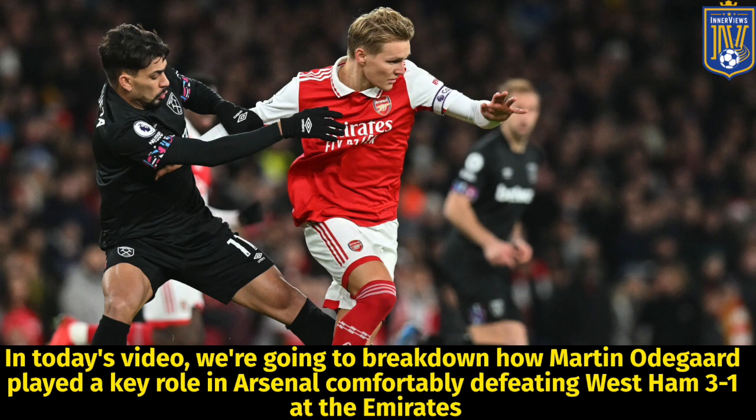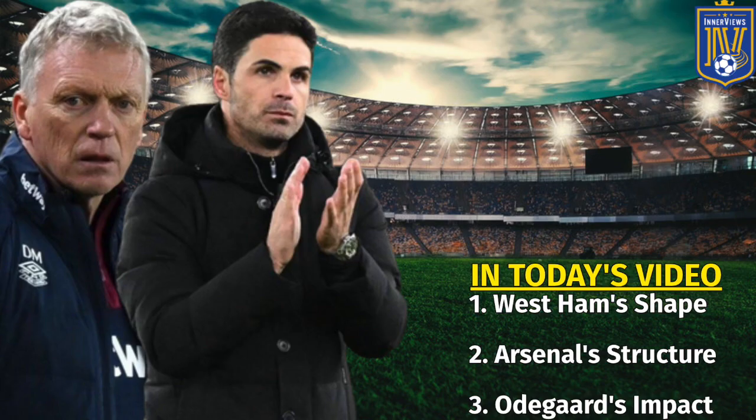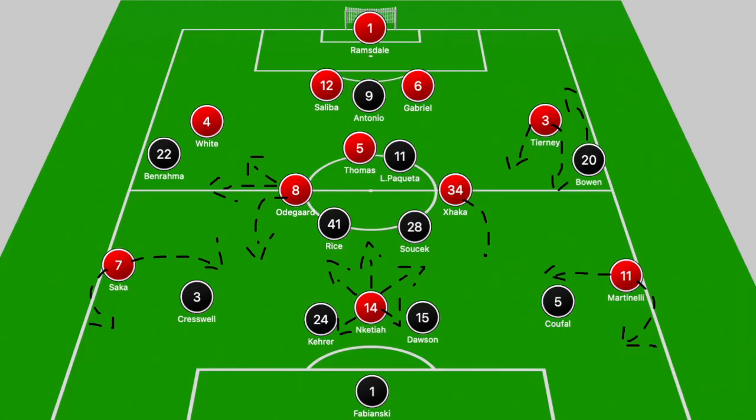In today's video, we're going to break down how Martin Odegaard played a key role in Arsenal comfortably defeating West Ham 3-1. First we're going to focus on West Ham's shape, then we'll shift to Arsenal's attacking structure, and then we'll focus in on how Martin Odegaard played a key role in unlocking the West Ham backline. When we break it all down and look at the board, we have Arsenal in a 4-3-3 and West Ham in a 4-2-3-1.